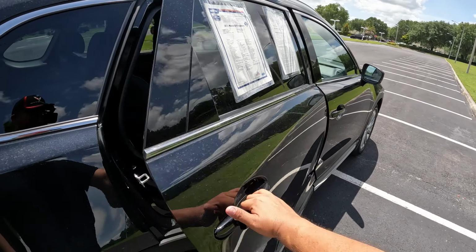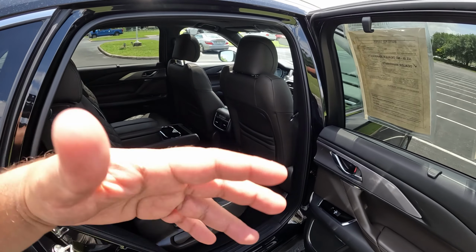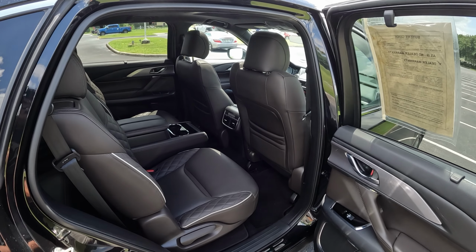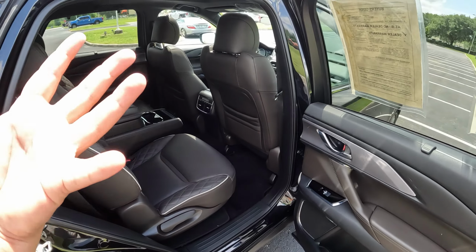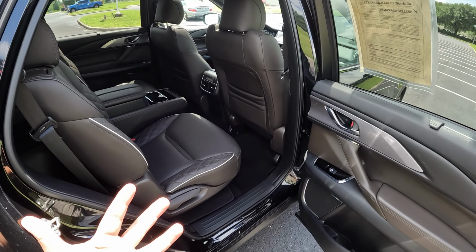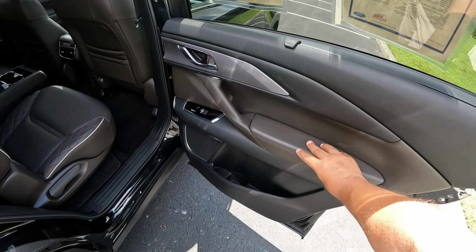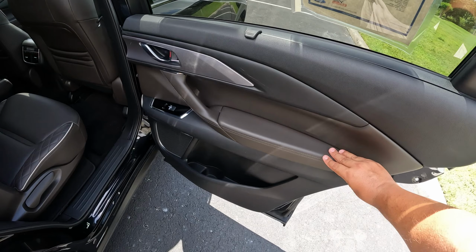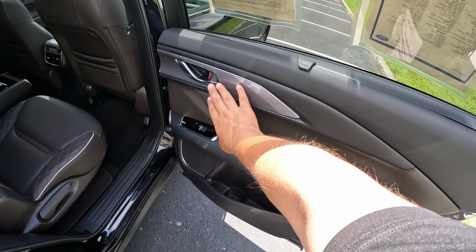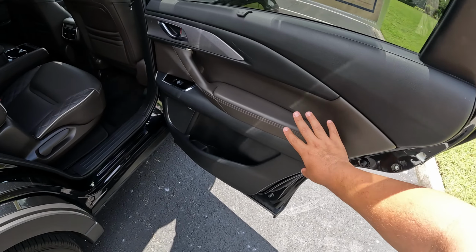All right, let's go ahead and check out the interior of this CX9 Signature. Obviously you expect the top of the line model to have the highest quality of stuff. It certainly does. This has the deep chestnut Napa leather, which is beautiful. As you can see, guys, it's kind of a dark, coffee colored leather, which is very soft, very nice. Lots of beautiful aluminum trim. You can feel the quality of this interior.